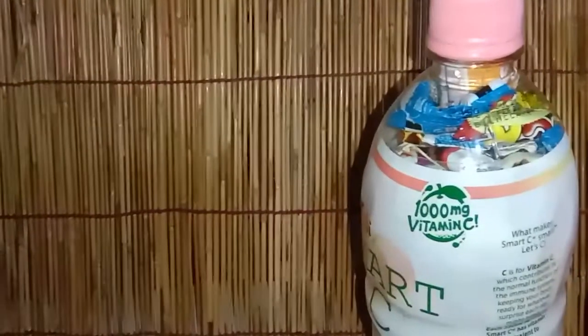Another thing we've been doing for the past month is creating eco-bricks. It was my mom's idea. Eco-bricks are basically plastic bottles that are going to be filled with more plastic for density, which are then going to be made into building blocks.